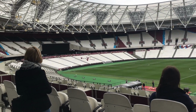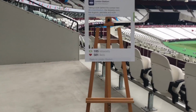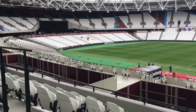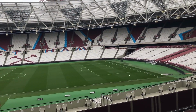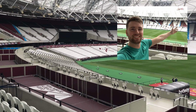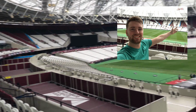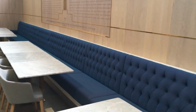The stadium's got around 60,000 seats, and obviously it's used for West Ham United, so they've put in retractable seats, if that makes sense, because when it was used for the Olympics, it had the running track around the outside, but they didn't want that to be the case. So what they've done is they've moved seats in. If they want to use the Olympic Stadium again for running events or track events, they can move the seats out again.